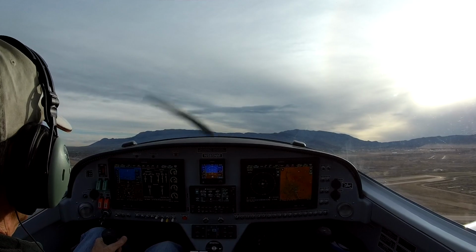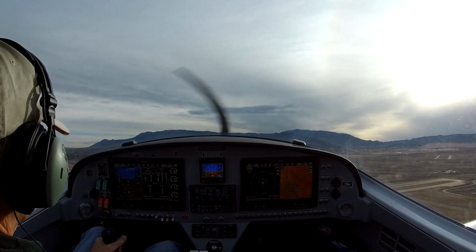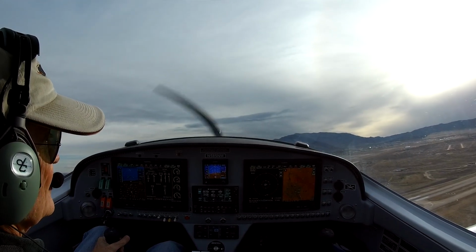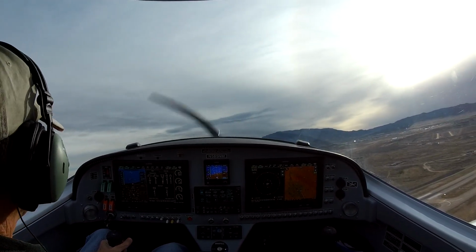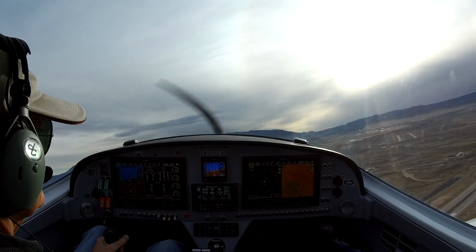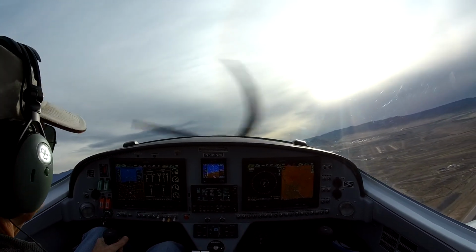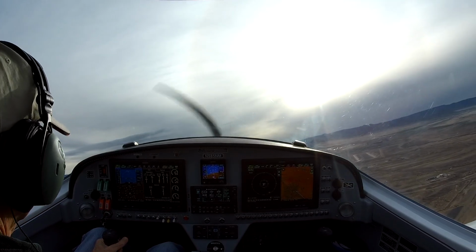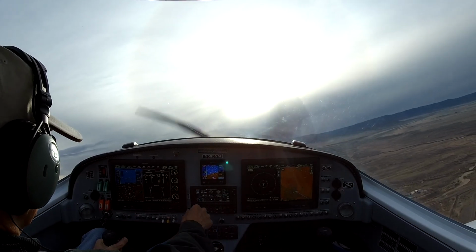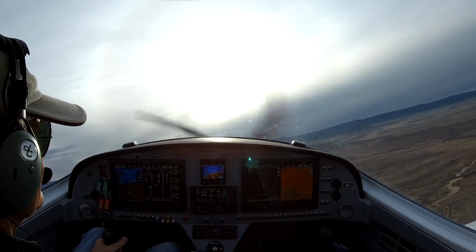Albuquerque Tower, that's the 113 Bravo Alpha, holding short runway 8, ready for takeoff. November 54 Zulu Pop, Albuquerque Tower, turn left on course. Wind 3405, runway 3, clear for takeoff. And 3 cleared for takeoff, 4 Zulu Pop. Number 113 Bravo Alpha, Albuquerque Tower, hold short of runway 8, traffic landing conversion runway. Holding short runway 8, Cessna 113 Bravo Alpha.